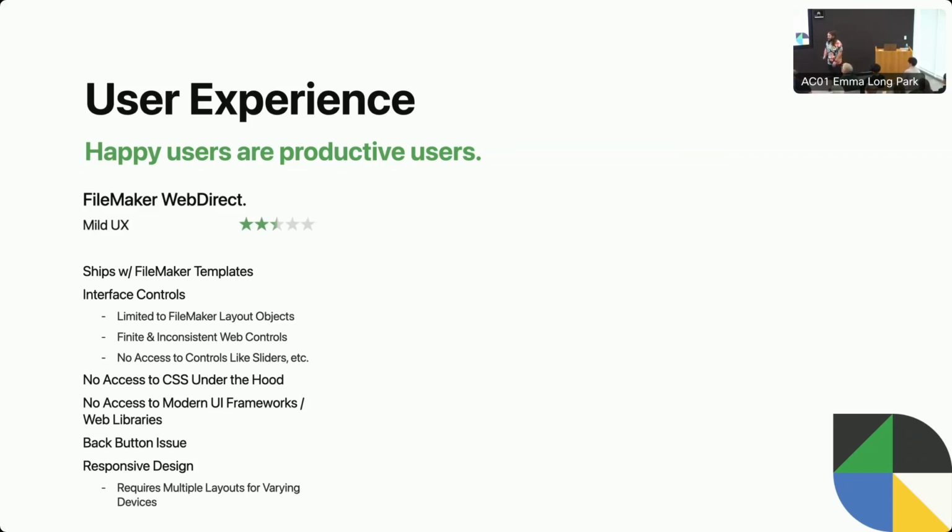So in terms of UX, we've got a mild UX here. I know, sorry, Claris. But it's true. And like I said, for simple things, it works great. You should absolutely use it if it's a small user group or somewhere where all of your users are known. That's the best case scenario for WebDirect. It just is. We're going to move to full stack.